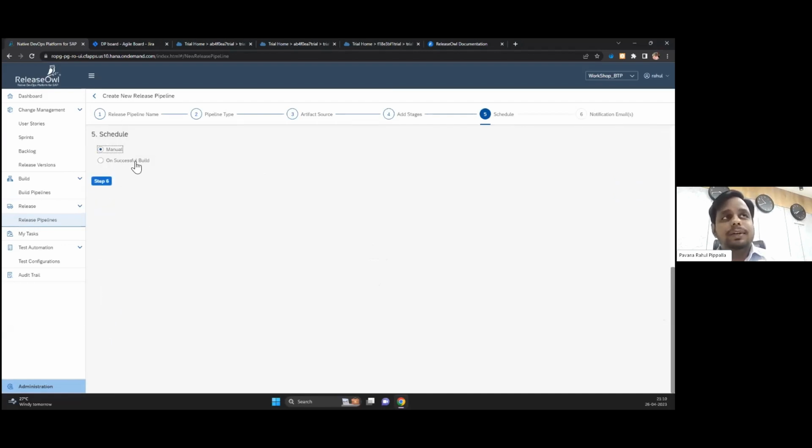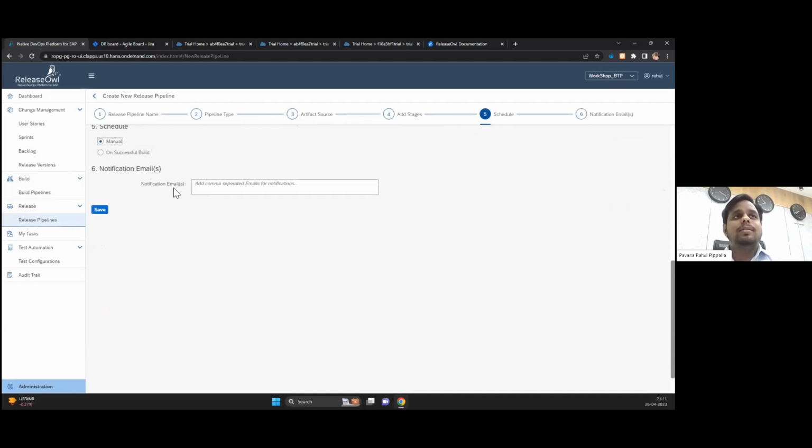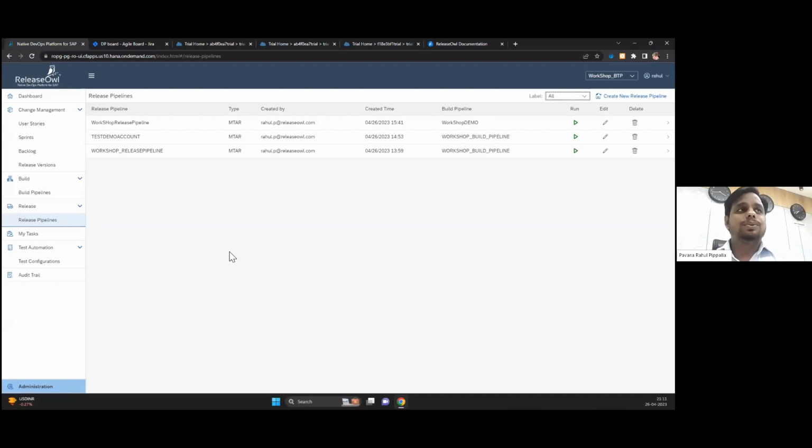We have a schedule for the release pipeline as well, where you can manually trigger the release pipeline or trigger it on successful build. There are two options available. On successful build means that once the build pipeline is triggered and a build is created, it will automatically trigger your release pipeline and deploy your changes to the environment that we have registered. Then we have email notifications, where if you want to inform any third person about the execution of the release pipeline, you can add an email notification and we'll notify them. Let's quickly save this, and we are good to go to deploy our changes now.